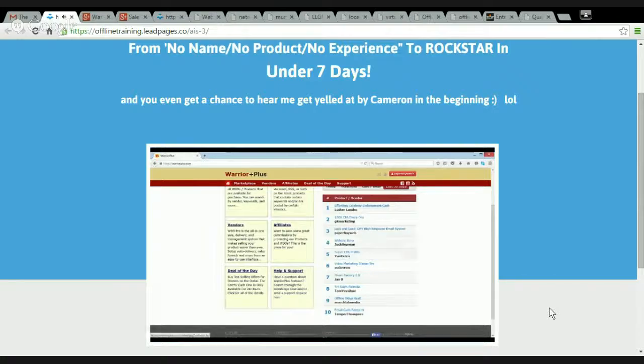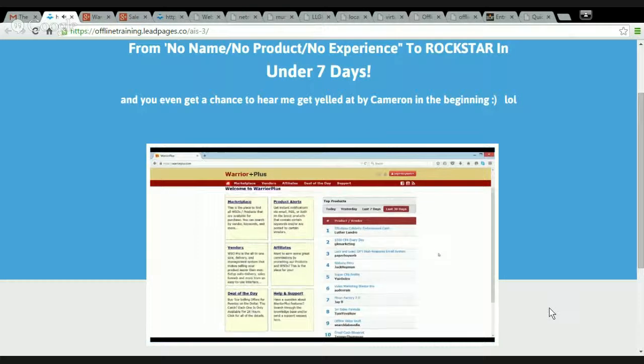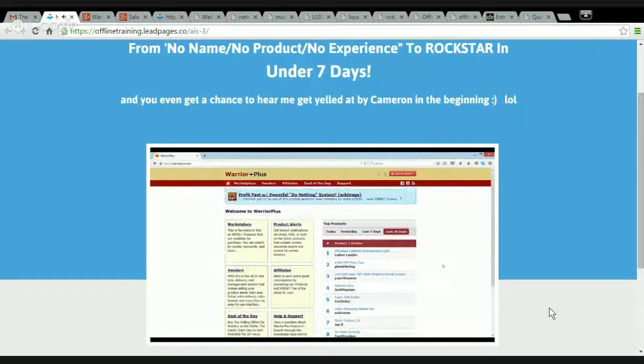That is Lee's product. Within the first 90 days, you have to think about the hundreds and hundreds of product developers out here who use Warrior Plus. As you can see, Lee is actually the third most successful and has brought in the most income in the last 30 days. Right, and I was able to accomplish that within 6 days. Within 6 days.